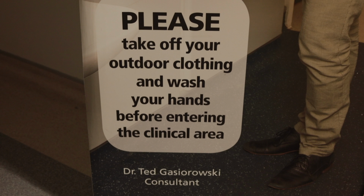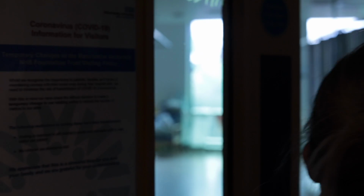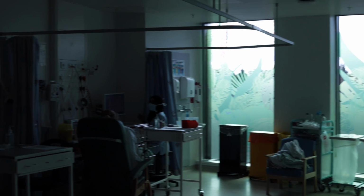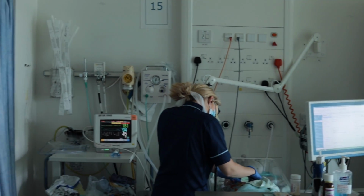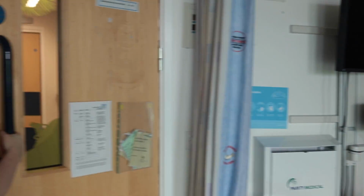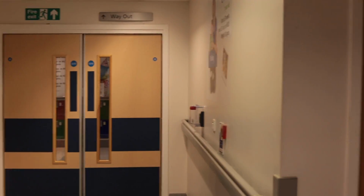We have 9 rooms on the unit, totaling 69 cots. We give 3 levels of care: intensive care, high dependency, and special care. Here we have our special care rooms, numbers 2 and 3. Special care is for babies that need the lowest level of care. Here, the babies will be establishing feeds, growing and developing after needing complex care.